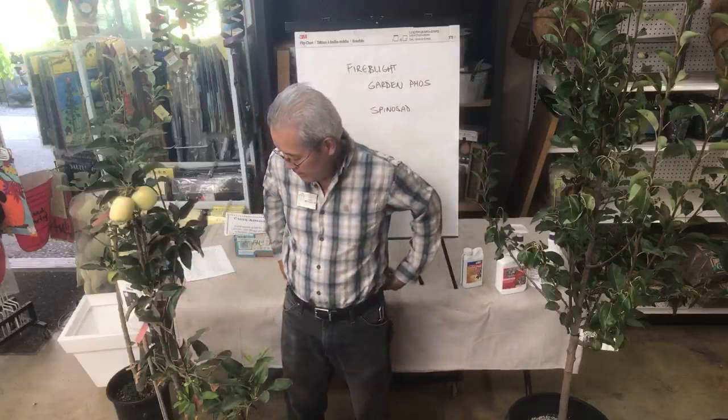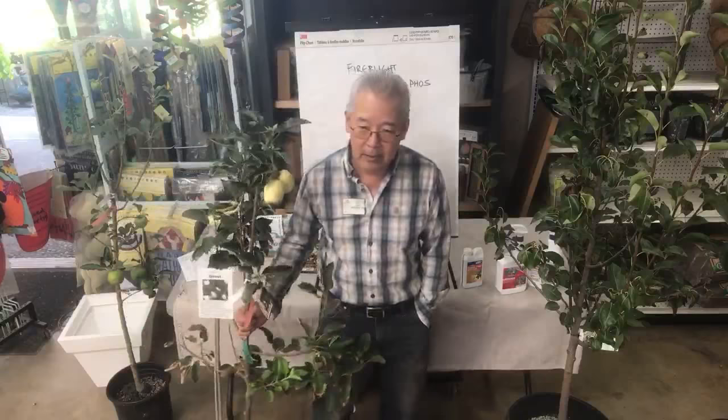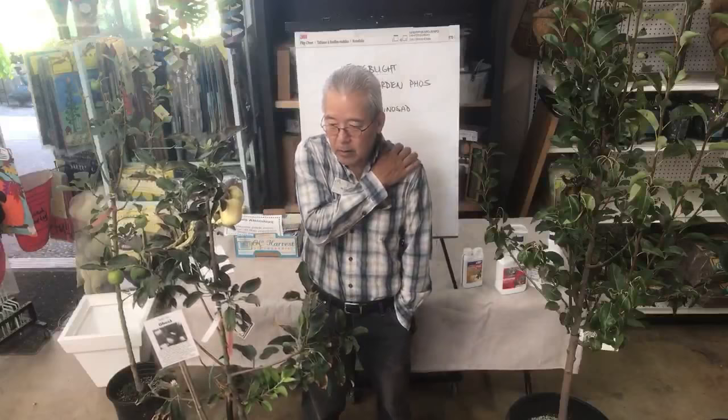All of the comments you're making about apples, do they also apply to pears? Yes. Yeah, the codling moths and pears. So again, it's the time they ripen. They're ripening August, September, October. The pears get worms too.